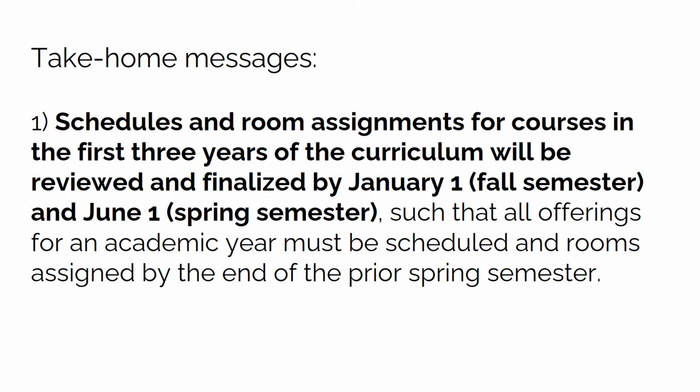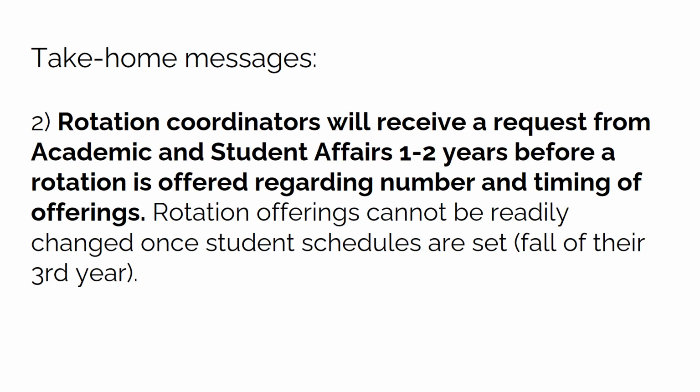So the big take-home message is for all of us, just making sure we're all aware of these new requirements. The schedules and room assignments for courses in the first 3 years of the curriculum must be reviewed and finalized by January 1st for fall semester and June 1st for spring semester. We are all going to have to plan much farther ahead than we used to for what's going to happen in our courses and where we're going to hold those courses.